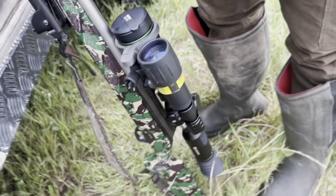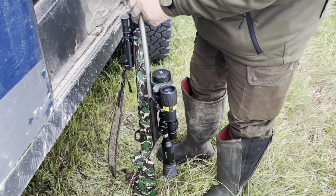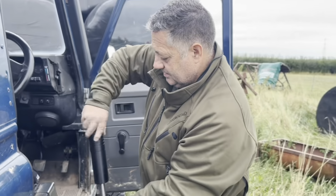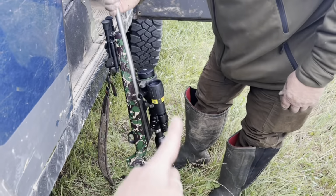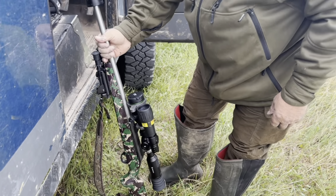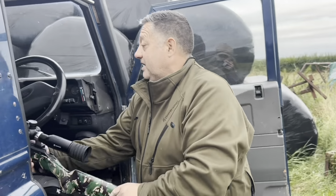And how old is the scope? Only probably about a year at the most, not even that. Is that the one you got last year from Coombe? Yep. That is from Julian Fairburn, Coombe Farm Sporting. Very nice. I was with you when you bought that. Yeah, it's a lovely bit of kit.